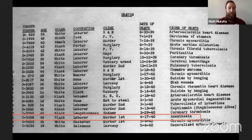But again, we see an example of men incarcerated at Eastern State taking care of each other. It's also an example of elective surgery.